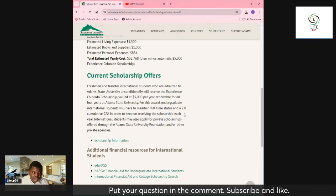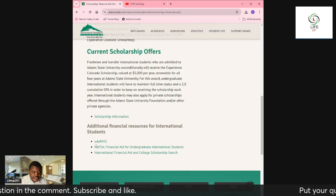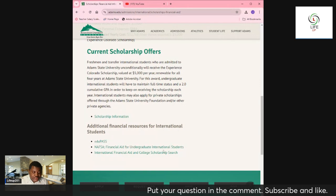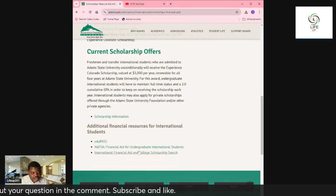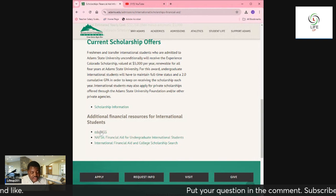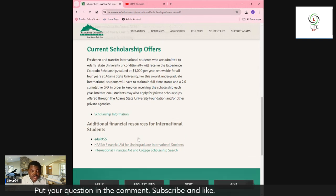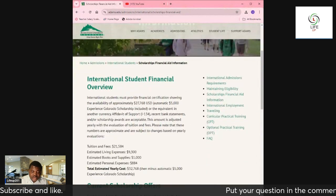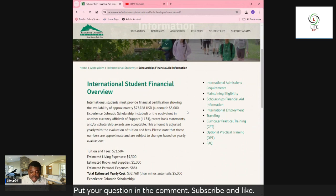And I think this is something which is simple. And then aside from the 5,000 that they are paying you, they also have information here that international applicants can apply for financial assistance. So you can apply for financial assistance over here. Since they are affiliated with these institutions, it will be easy for you to get financial assistance if you meet the requirements that they are looking for. So I see that this school is very affordable and easy to get into. It is easy and cheap.